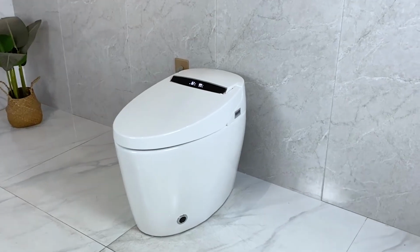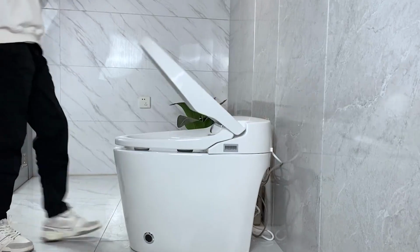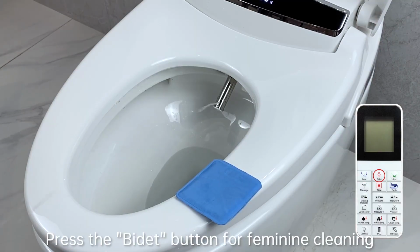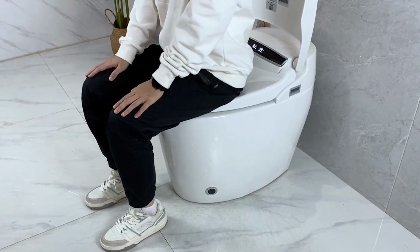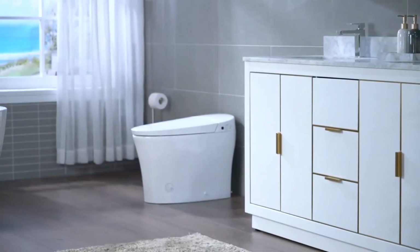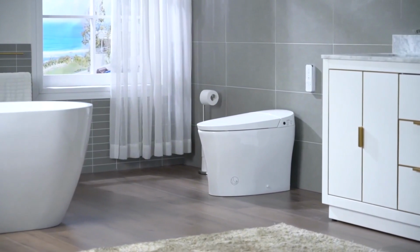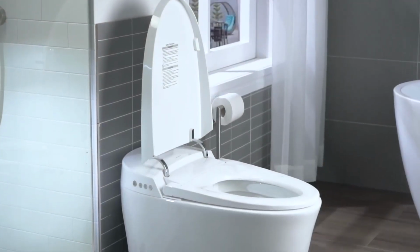Did you know the average person uses over 50 pounds of toilet paper every year? Deforestation, water waste, and pollution are all tied to our toilet paper habits. But what if there was a smarter, cleaner, and more eco-friendly way? Enter the bidet toilet, a simple change that's transforming bathrooms everywhere. In this video, I'll show you how bidet toilets save water, improve hygiene, and make your life a little easier.